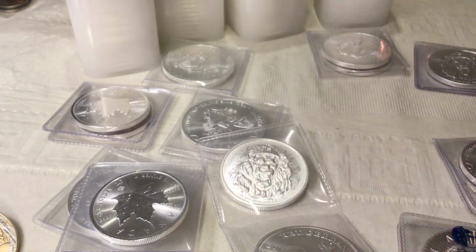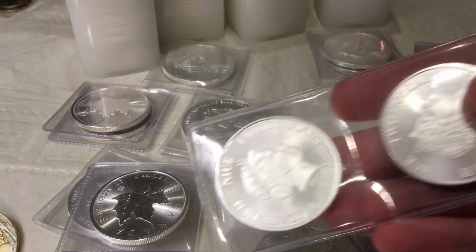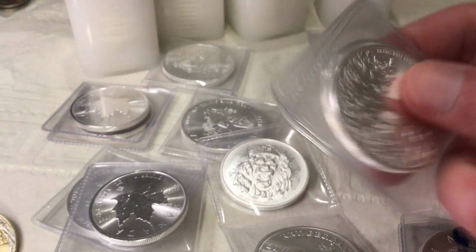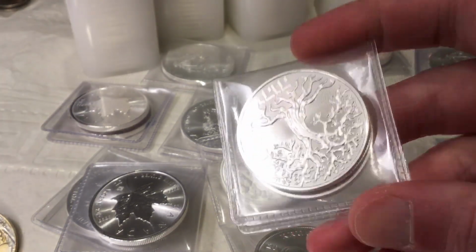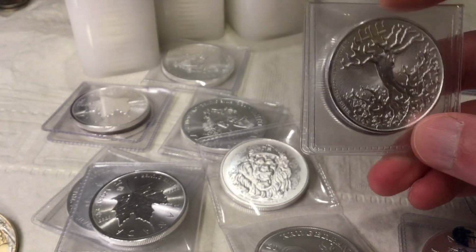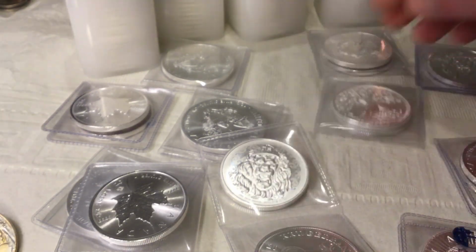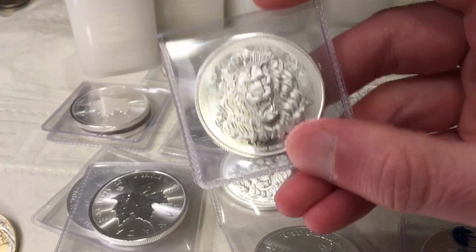I only got 2 of these, I think, which I should have got a couple more. And they were the best price. These are almost generic price on the ST Bullion. Props to them. I think they usually keep the mintage around 50,000, maybe 100,000, and they usually roll out a lion and a tree each year, I think.